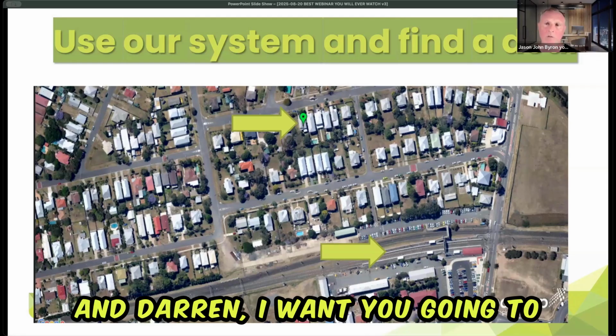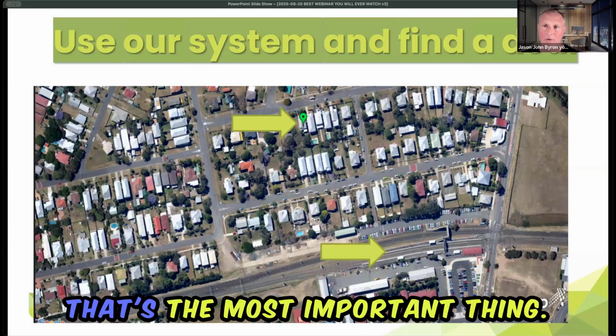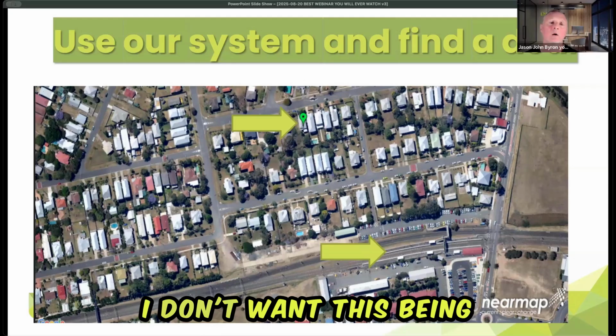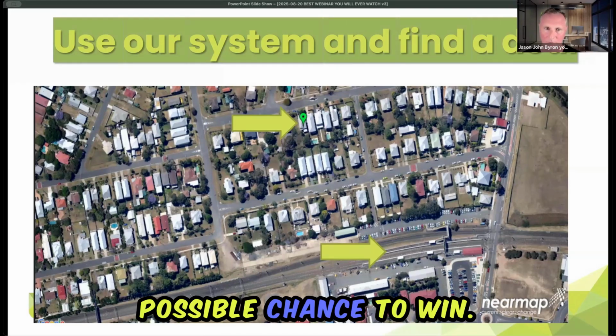And Darren, I want you going to areas where we're going to make money. Okay, that's the most important thing. So we've got to have proof there. I don't want this being a hard thing for you. I want this being an easy thing. I want you to have the best possible chance to win.